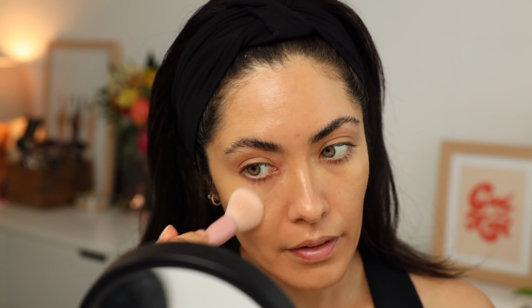Does that not look like a newborn baby's bottom? Like, it's so fresh and beautiful. Oh my God. And then I'll take my little Persona double-ended brush and just feather out any areas where you can see my finger strokes.